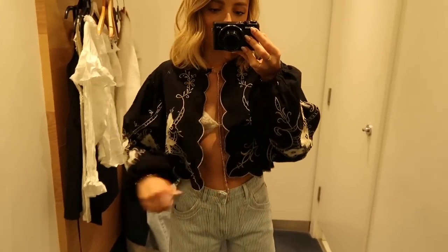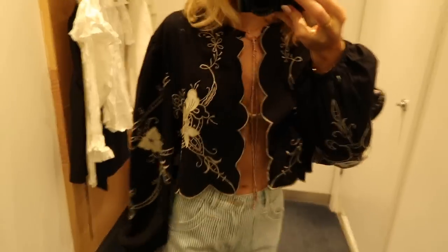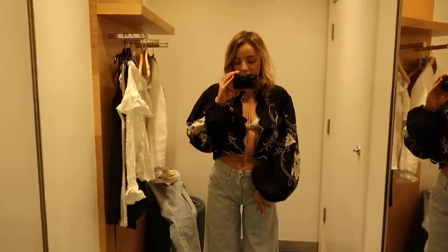Also really nice with a dress. I've got the dresses, so I'll try it on with that. But really love the details. Wearing a small, probably could have gone down to an extra small, but still very, very cute.